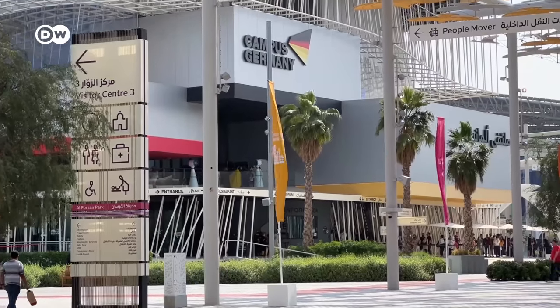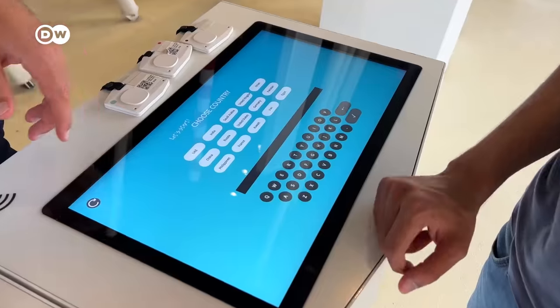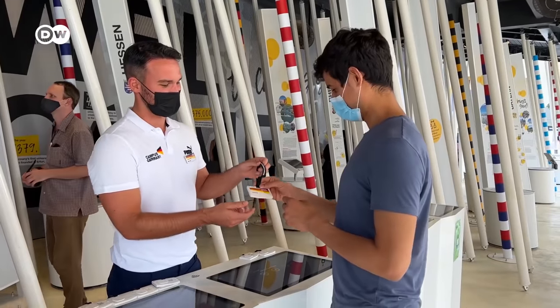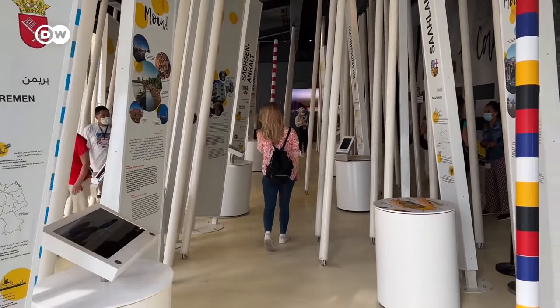The idea of the German Pavilion is that it resembles a university, not just in terms of look and design, but in structure too. It starts with the enrollment, where you get your badge with your nickname on it, and ends with your graduation. The badge is actually more than just a name tag and plays an important part in your journey through the pavilion.